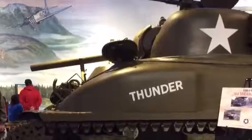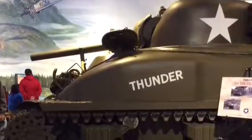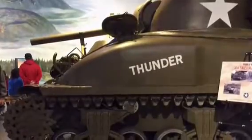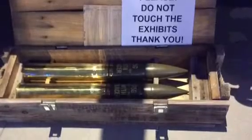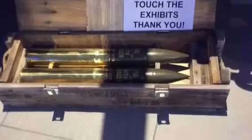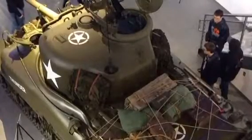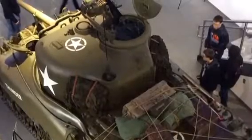The M4 Sherman tank has a 5-gear Continental R975 C1 9-cylinder radial engine. It has 400 horsepower and weighs 30 tons. The M4 Sherman tank is armed with a 75mm M3 gun, a 50 caliber Browning machine gun, and two 30-06 Browning machine guns. The Sherman tank houses 5 crew members: the commander, the gunner, the loader, the driver, and the co-driver.